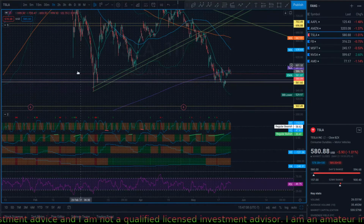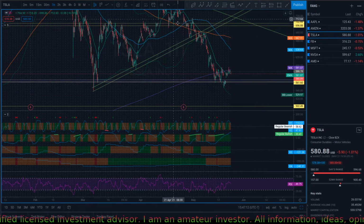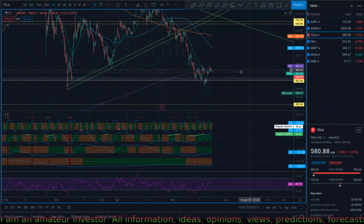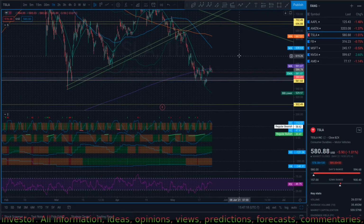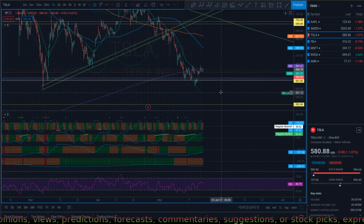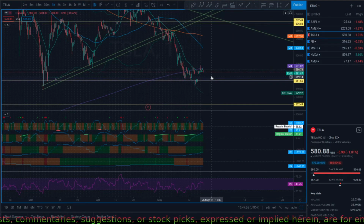However, that tells me right here that there were a lot of buyers and shorts were cutting and covering their positions. So what's happening right here, just by looking at the chart real quick, you can see one thing is that there are not as many buyers on Tesla anymore.